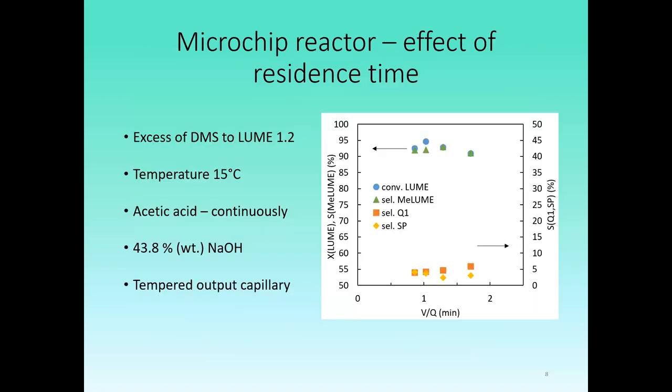The first experiment was about the effect of residence time. The excess of DMS to lumen was 1.2. The temperature was 15 degrees. And the best residence time was 1 minute, 17 seconds. We used this residence time for other experiments.